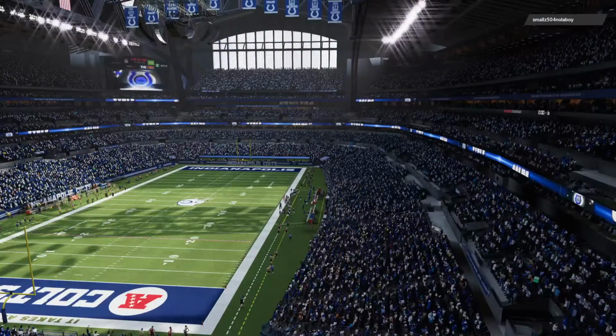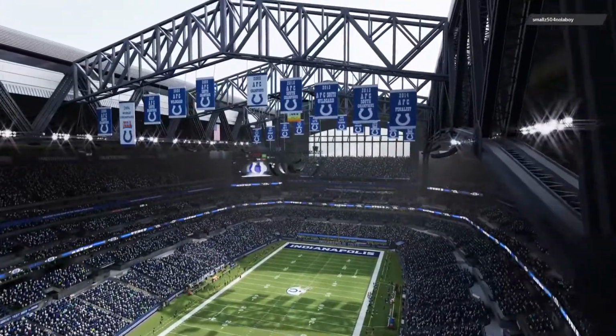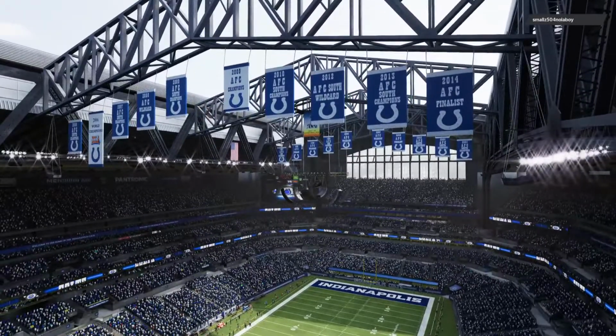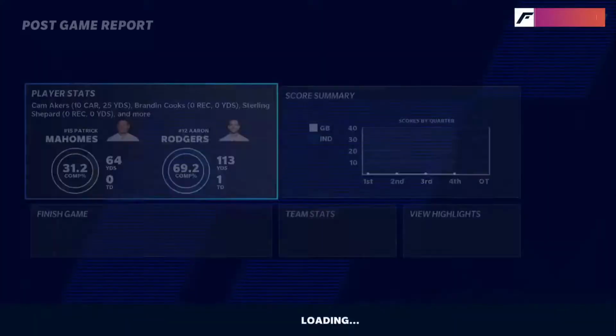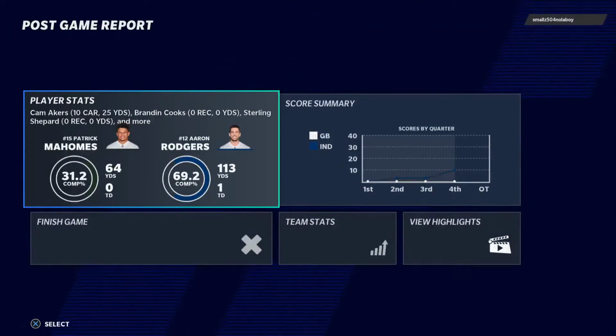So for the Colts, the great run they've been on continues as they move to 9-1 now. And they'll get to stay home again next week as the Tennessee Titans come to town. Meanwhile, for the Packers, they suffered just their second loss as they drop to 8-2 now on the year. And they'll get a chance to redeem themselves next week at home against the Chicago Bears.